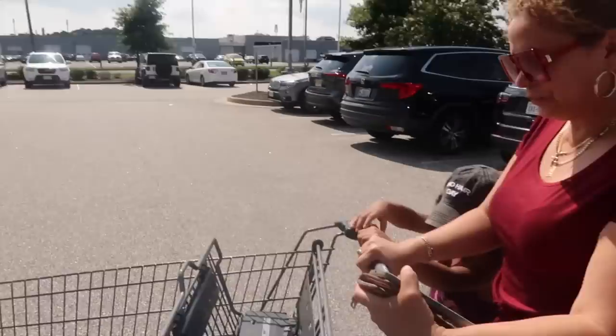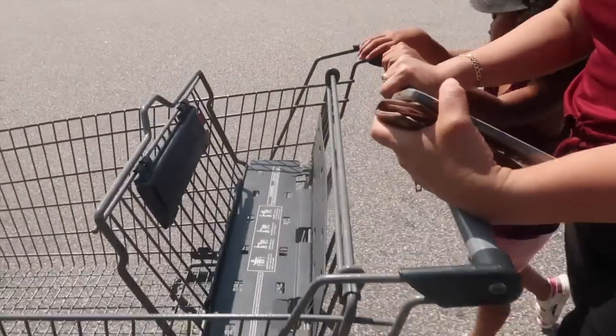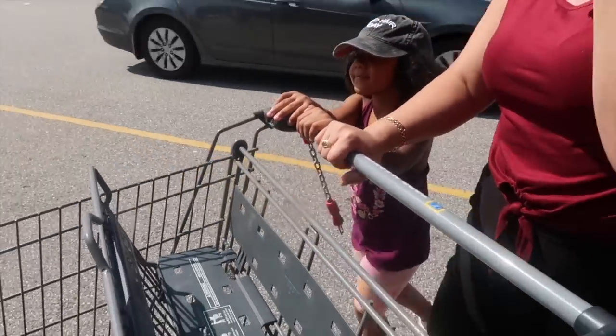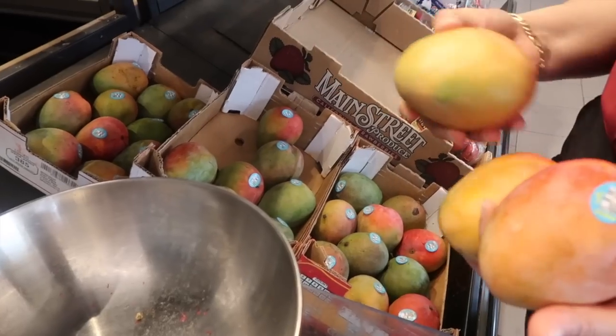We are at Aldi's with Mama and Kalia. Kalia, look at me. She put on a hat because I'm wearing a hat. How cute.